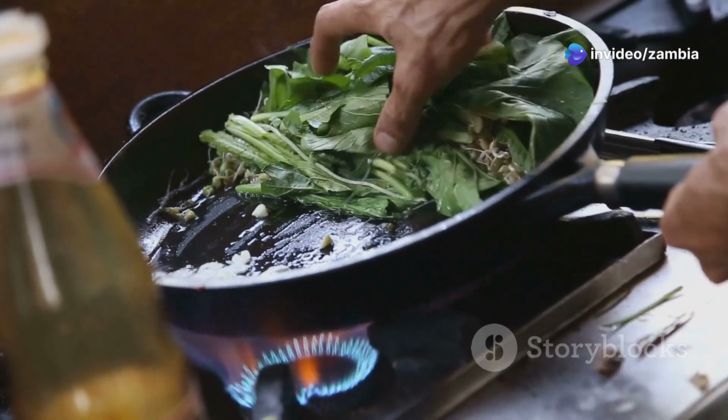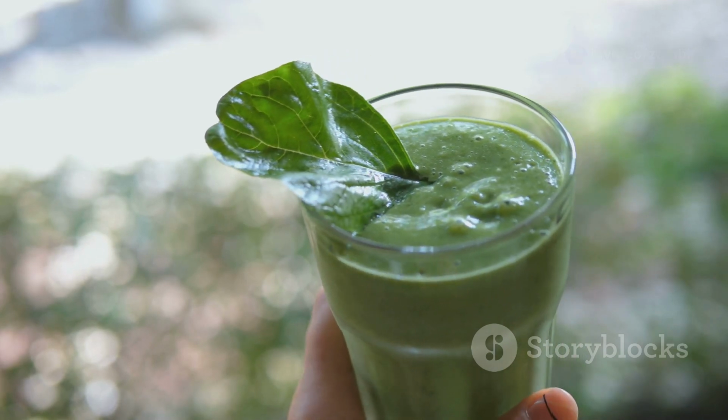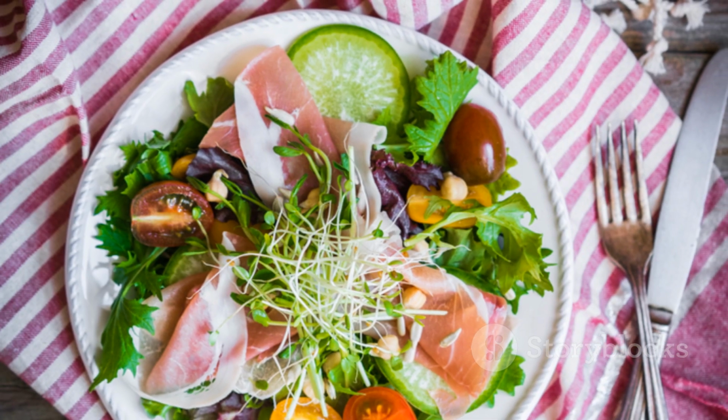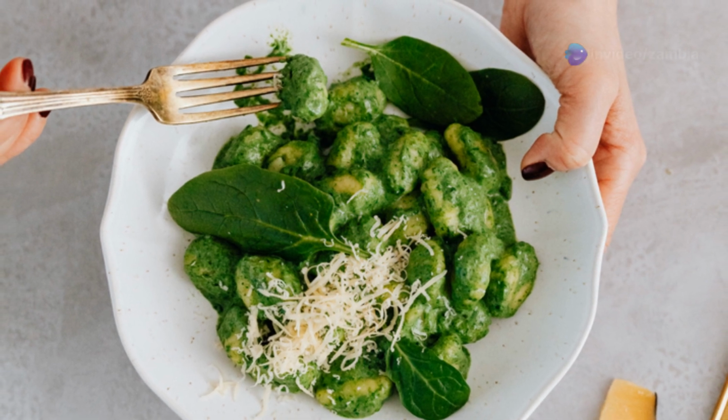Sauté them with garlic and olive oil for a simple side dish. Add them to smoothies for an extra nutritional punch, or get creative with salads. Remember, dark leafy greens are your secret weapon against winter fatigue.